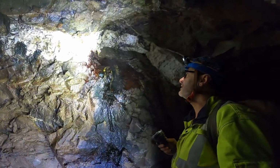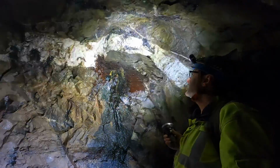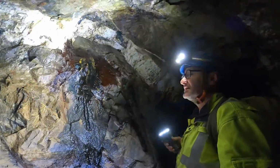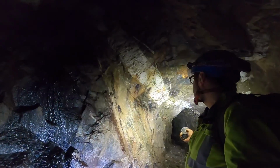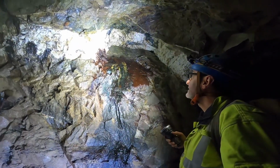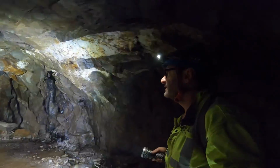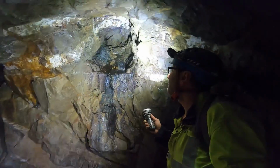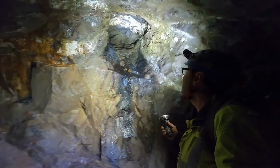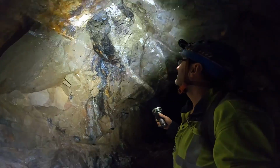It seems like at some points they were just exploiting the vein a bit higher for whatever reason. I'm not sure what the purpose of these small raises were, but I can only think that they were prospecting the quartz vein a bit higher up. Or I don't know. There must have been a function for this. Please leave in comments what you think this might have been all about.